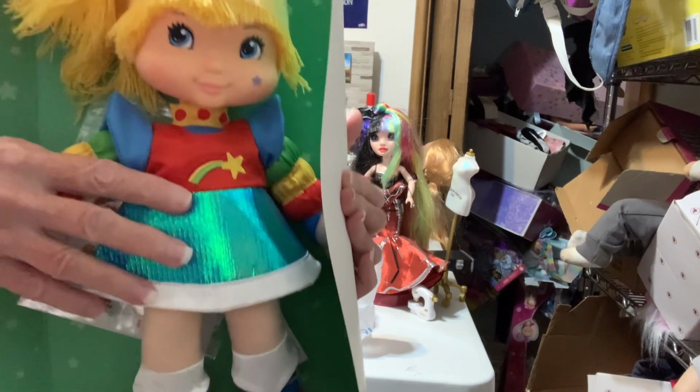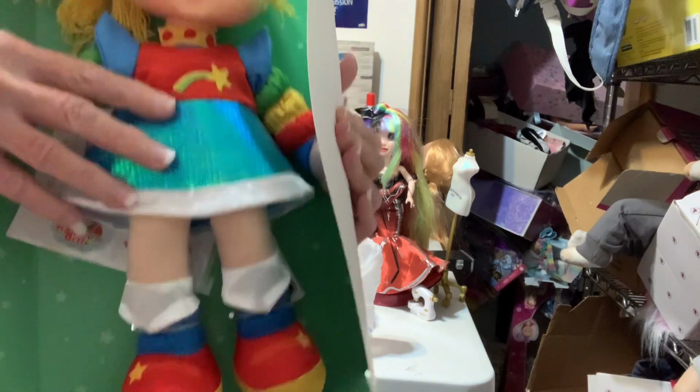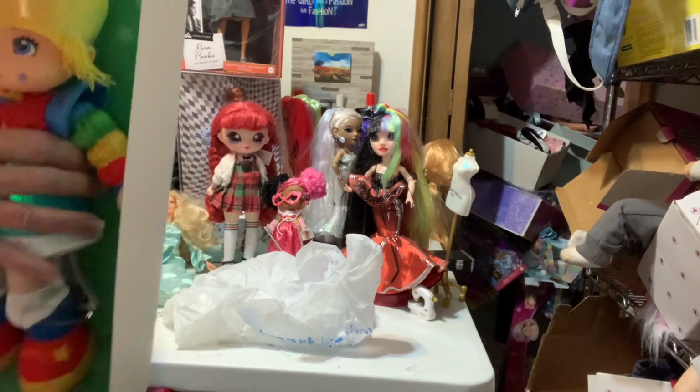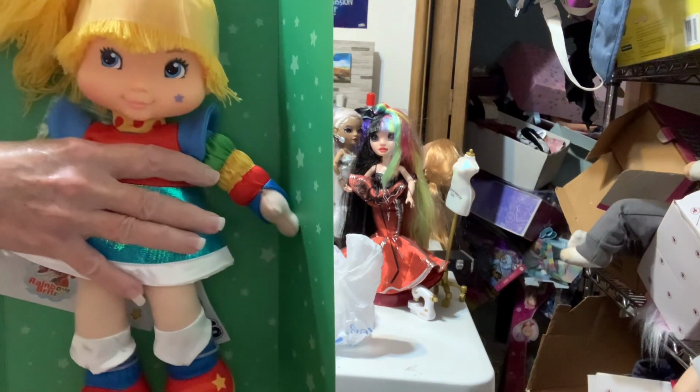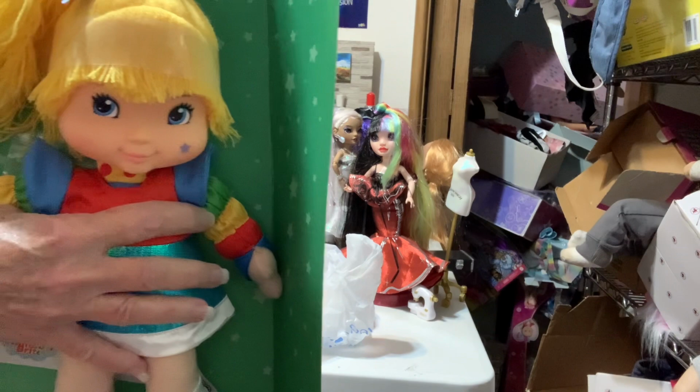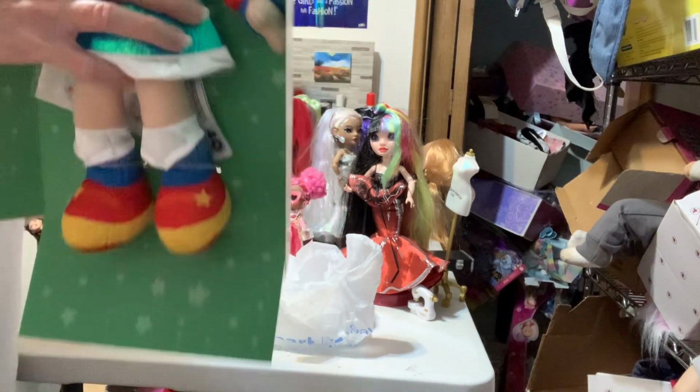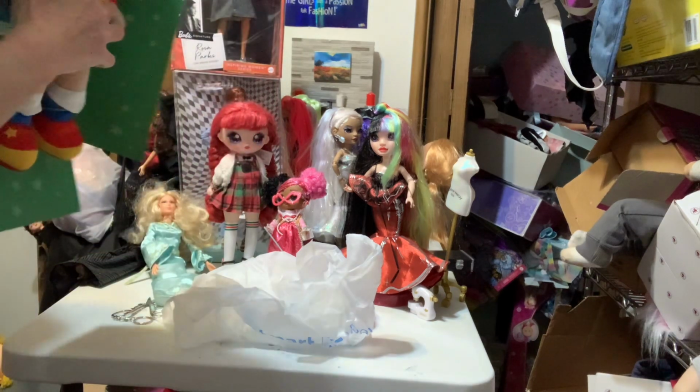Alright, so I think I'll just leave her in here. I'll just set her somewhere in the box, just trying to keep them in good condition.